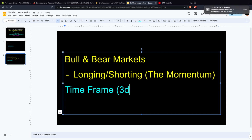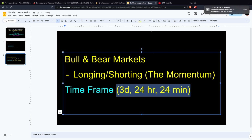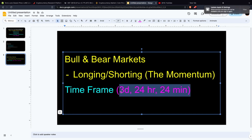The 3-day time frame, the 24-hour time frame, and the 24-minute time frame. These particular time frames are really going to give you the best optimum trades. With these time frames, you're going to have the best trading outcomes that you can ever have, and this is really going to help you make a lot of money very fast. So please take a note of this: 3-day time frame, 24-hour time frame, and 24-minute time frame, because this is going to help you come up with a strategy.